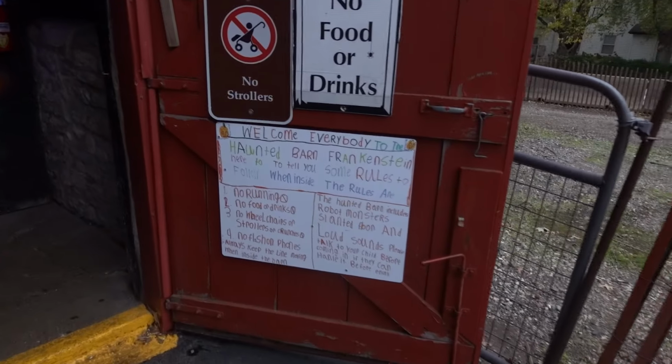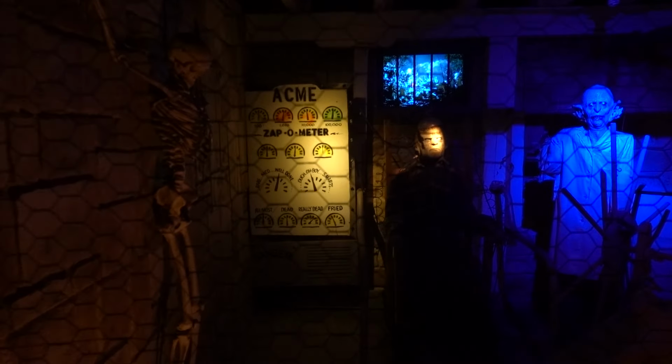Whatever. And there's a sign. And here's the haunted barn. Let's check it out. Look, we're on camera. That's so funny. You know, this would be the perfect attraction to make in 3D. It's got the chicken wire in front of the scenes because they've got so many people coming to this thing.